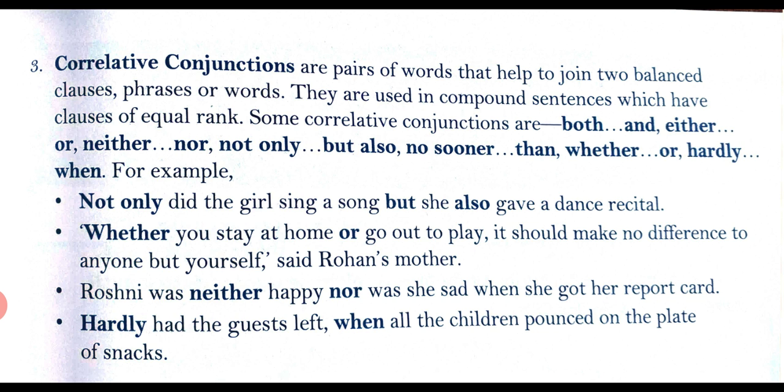Correlative conjunctions are pairs of words that help to join two balanced clauses, phrases or words. They are used in compound sentences which have clauses of equal rank. Some of the examples I have given you already: both, and; either, or; neither, nor; not only, but also; no sooner, than; whether, or; hardly, when. And examples I have given you with your book.